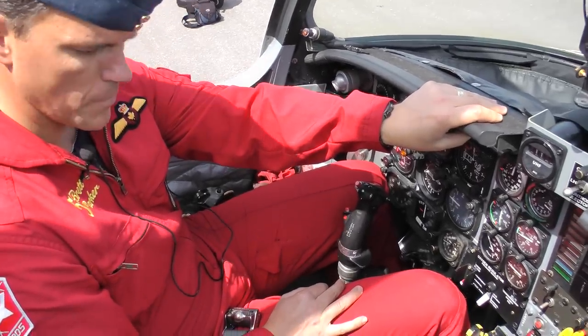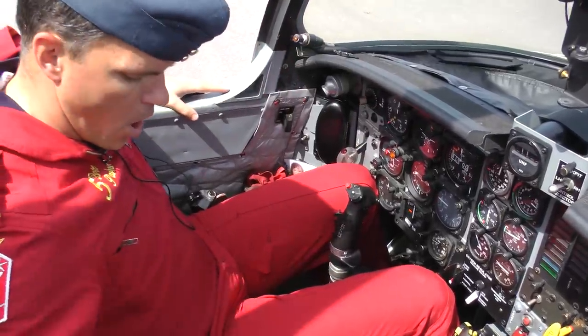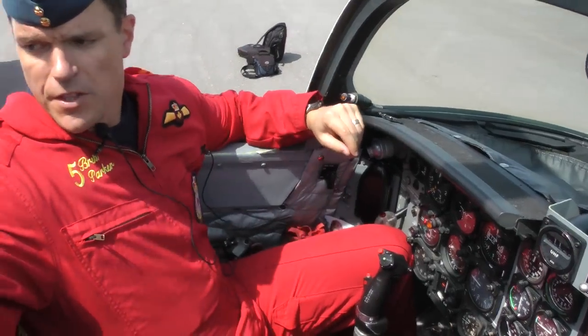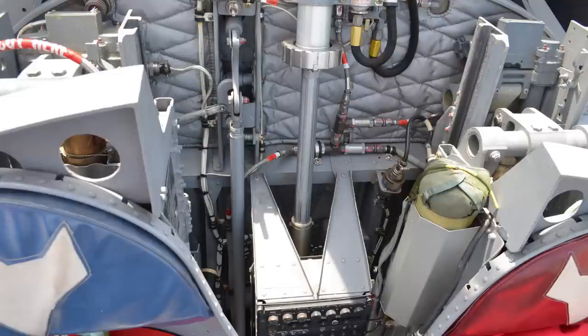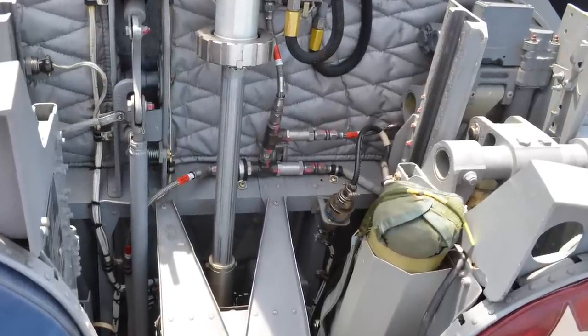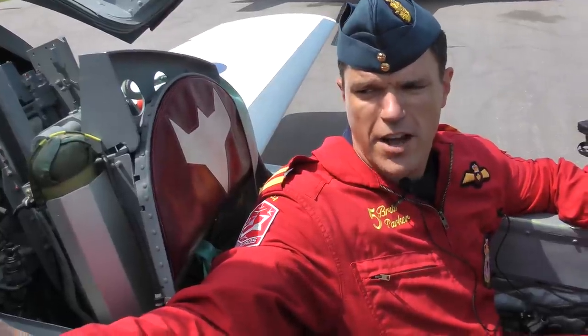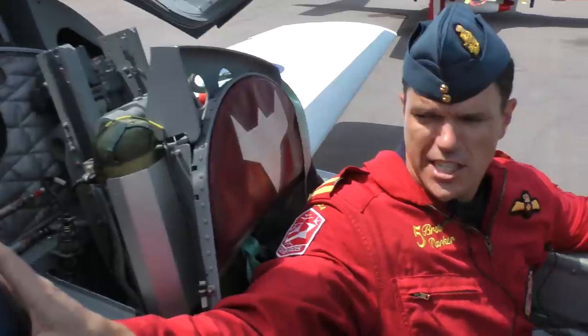And then do you wear a parachute when you're performing? Yes, we do. Always. We always wear a parachute. So these are two ejection seats. They're ROCAT ejection seats, basically designed for the Tutor. The speed limitation for it is 60 knots up to 350 knots. And the altitude is also the same. It's up to 60 feet.